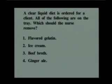Now let's do a question. A clear liquid diet is ordered for a client. All of the following are on the tray. Which should the nurse remove? Flavored gelatin, ice cream, beef broth, or ginger ale? And the best answer is answer number 2. Ice cream is not a clear liquid. That would be allowed on a full liquid diet, but not a clear liquid diet.